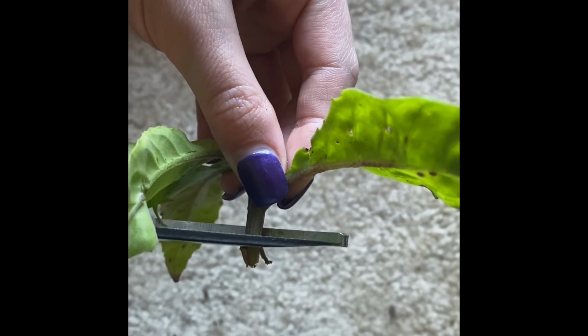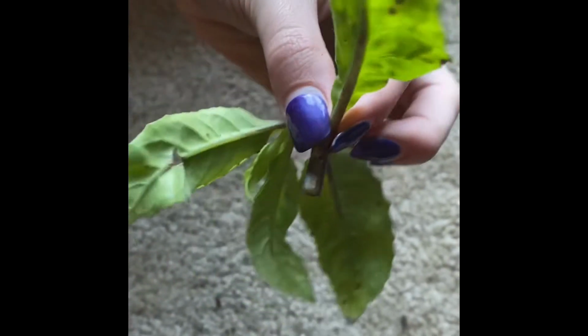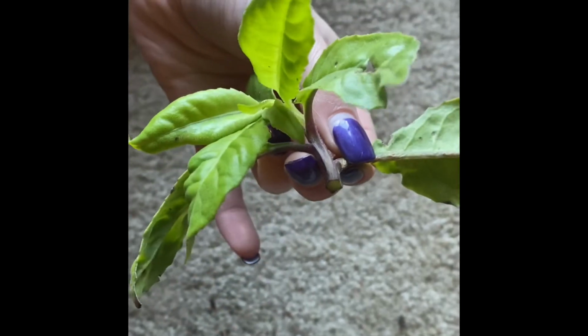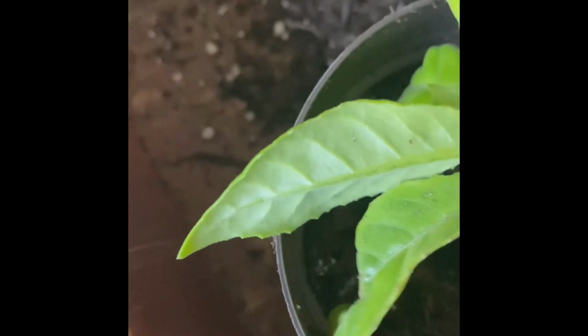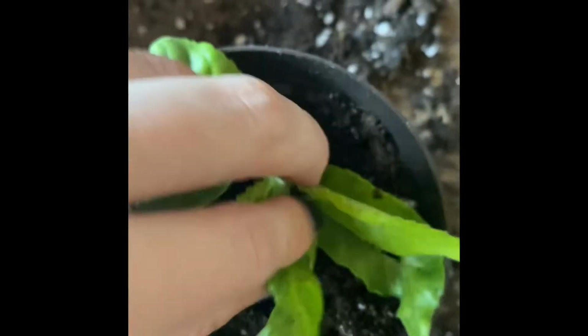I went ahead and cut a little bit of the end off because it had calloused over and I don't know how long it had been. People have mixed reviews about if you should plant something once it's calloused or not. I just wanted to give it a nice clean cut since who knows how long it's been cut. And then I stuck it in some soil and let's see what happens.